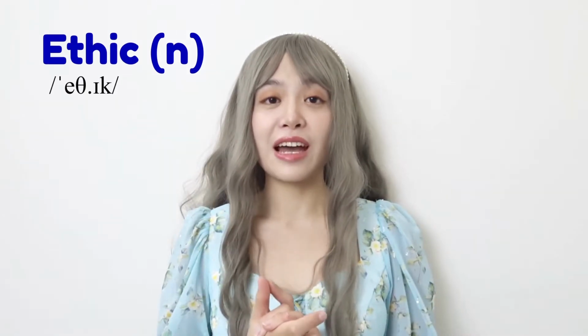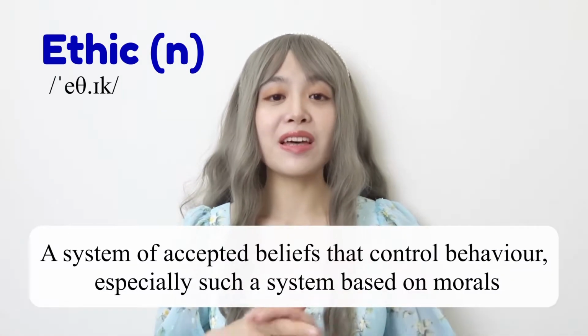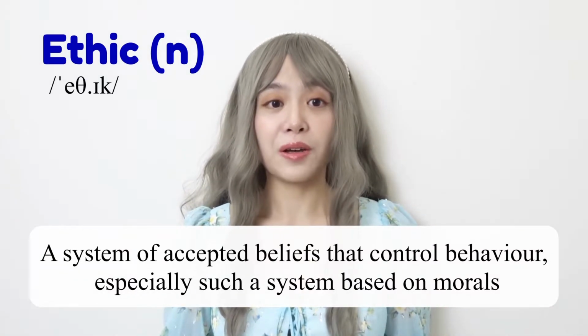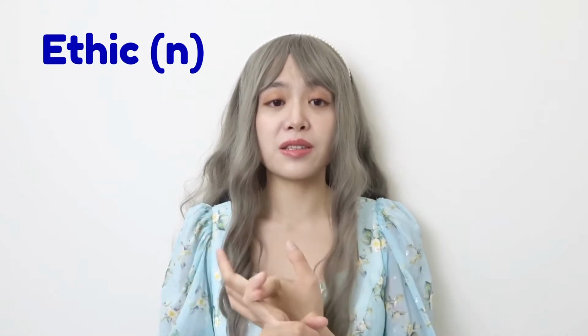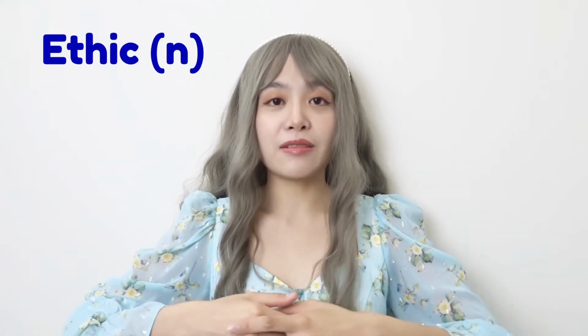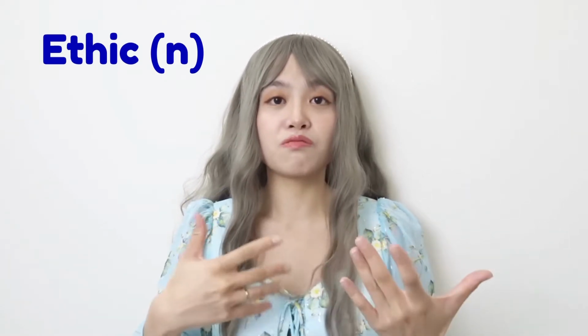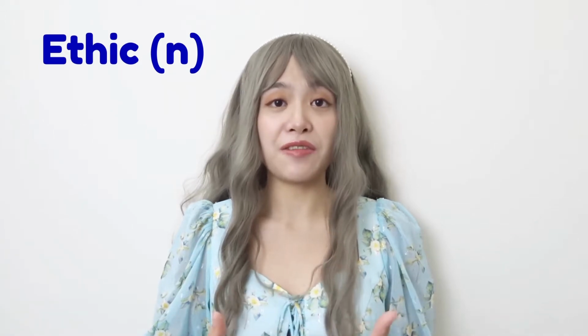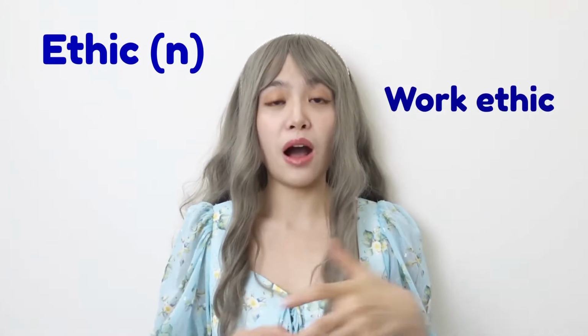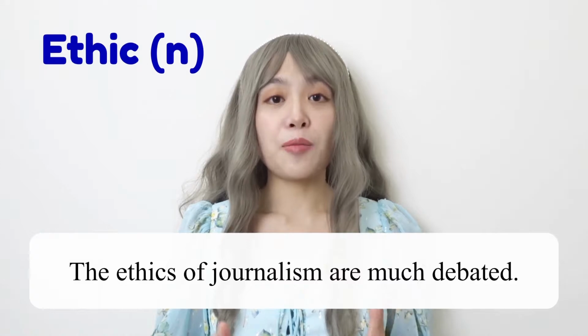Ethic, first of all, is a noun. It's a system of accepted beliefs that control behavior, especially such a system based on morals, okay? So first of all, it is a system of generally believed ideas. It's normally regarding the moral aspect which you consider as accepted behavior. So you're going to use it with a collocation, work ethic. So how you're going to behave at work properly.